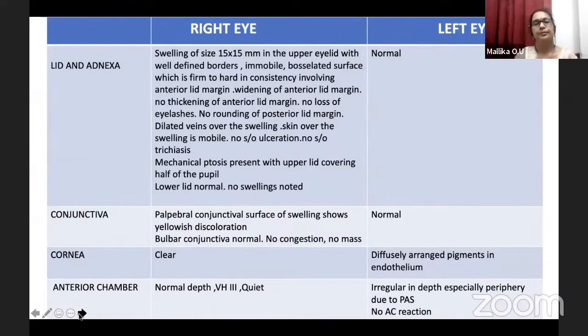And adnexa, right eye. Right eyelid and adnexa: there is a swelling of size 15 by 15 millimeters in the upper eyelid with well-defined borders, immobile, with a bosselated surface, firm to hard in consistency, involving the anterior lid margin. There is widening of the anterior lid margin but no thickening, no loss of eyelashes, no rounding of the posterior lid margin, and there are dilated veins over the swelling. Skin over the swelling is mobile, no signs of ulceration, no signs of trichiasis. Mechanical ptosis is present with the upper lid covering half of the pupil, lower lid normal, no swellings noted.